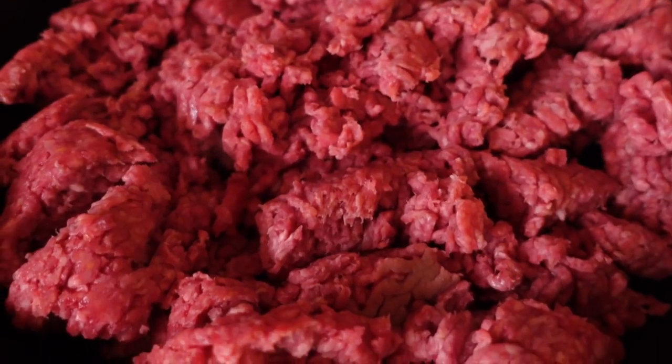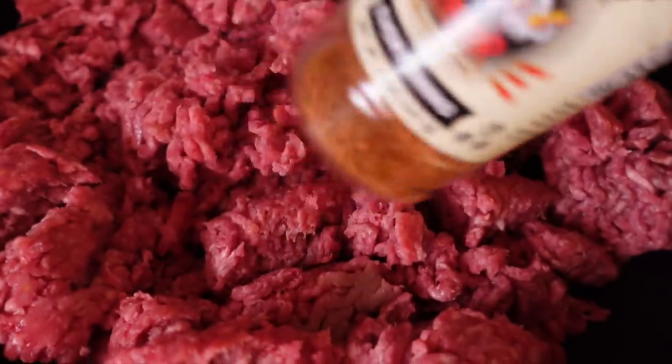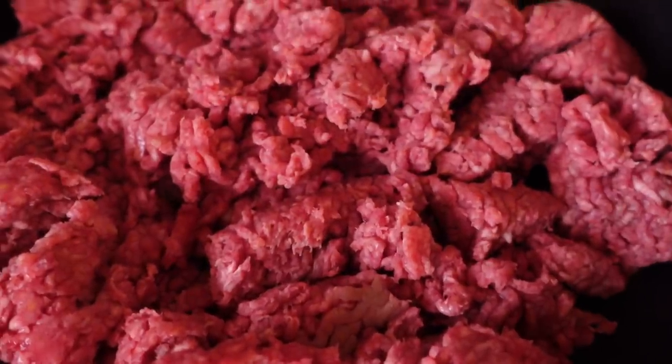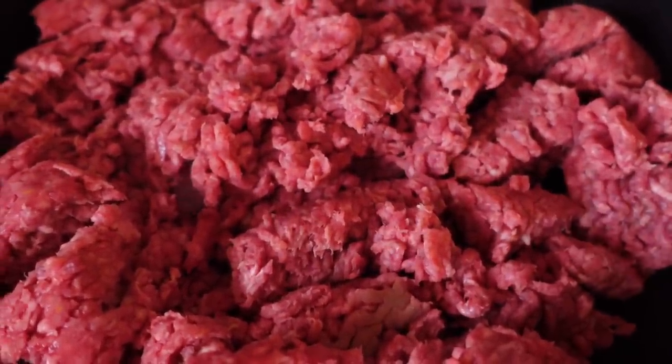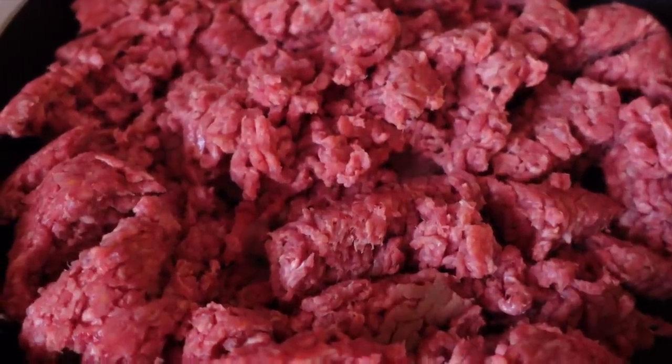I like to cook my ground meat separate. I cook it separate so I can drain the grease and add it. When you cook it as one big stew, it makes it greasy. And I don't want all that grease on my stomach.